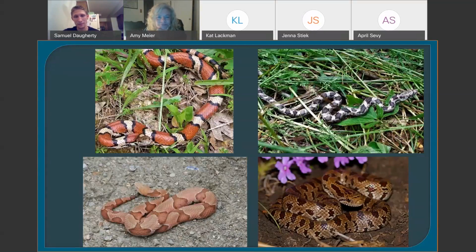Upper left is a milk snake. Considering they're red, I don't know how people mistake them for copperheads, but they do sometimes. Upper right, that's a juvenile black rat snake, which you talked about. The bottom right is actually a juvenile prairie king snake. Probably looks the most copperhead-like out of all of them, but it's much more spotted.